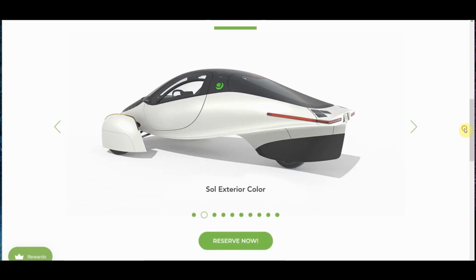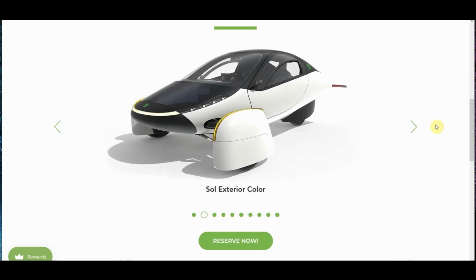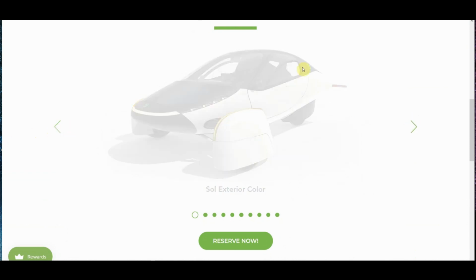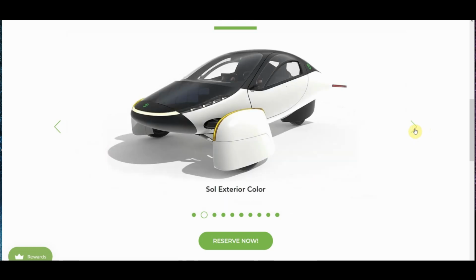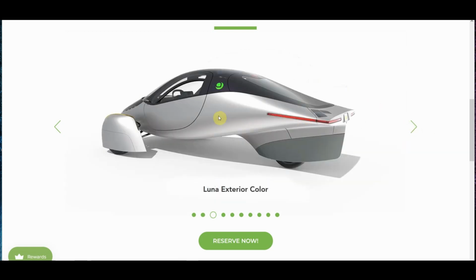Design your own Aptera. So they have the different models. Let's go back and take a look. That's the white version with a black top, and it looks like there's a few solar cells on the car. Let's take a look at a different angle. Yeah, this one has the solar panels on the hood as well. This is the silver version. I kind of like the silver version with the black top. It's kind of nice.